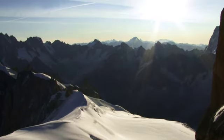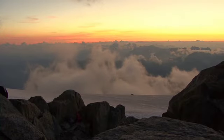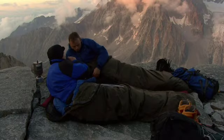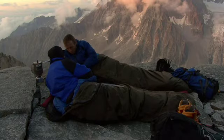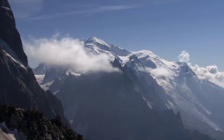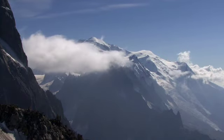The notorious Alpine start involves leaving your hut or bivouac in the early hours of the morning. Leaving early allows you a margin for error and enables you to get up and down the peak before the snow is softened by the sun, which makes progress really hard work.